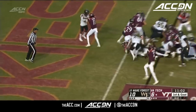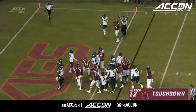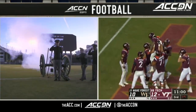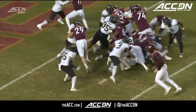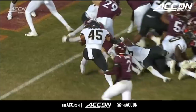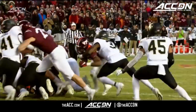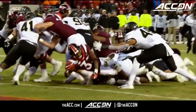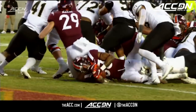McLeese squirts his way through. Touchdown. Line up in their big man package, short yardage, and he stretches that ball out. Looks like it crosses the plane before any other body part touches the ground right there. And he gets the ball in for the touchdown.